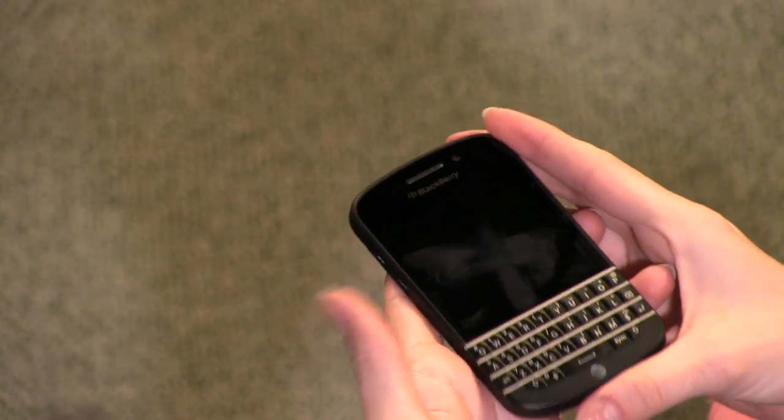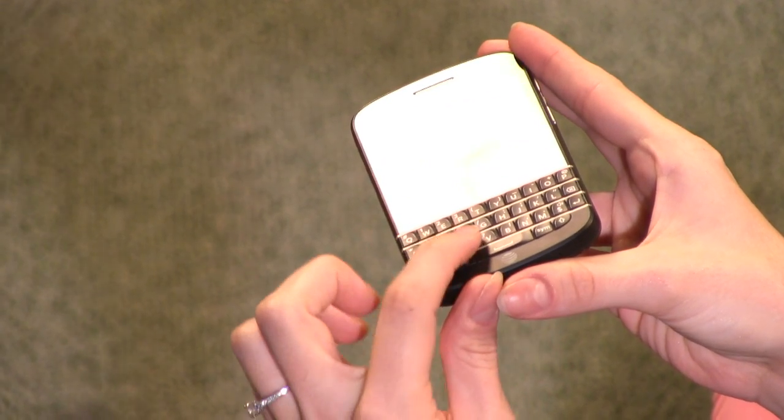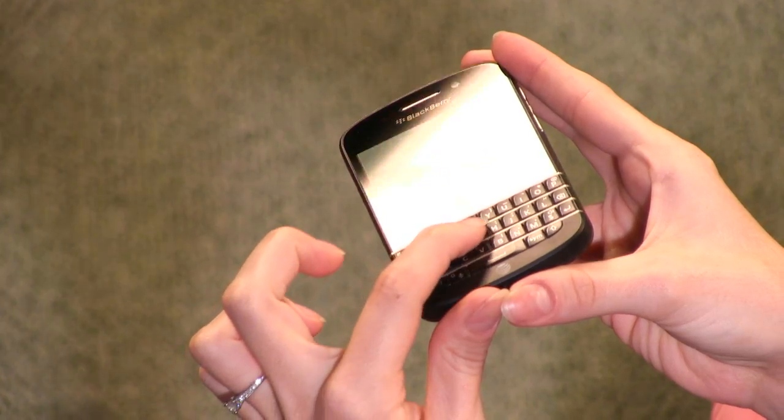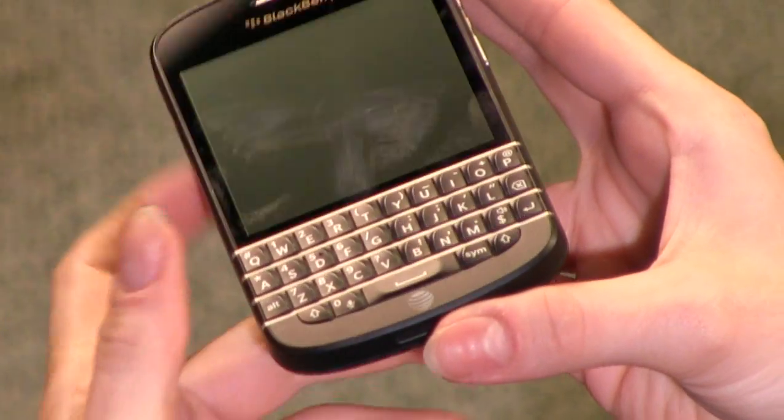So what do you think of the keyboard? So the keyboard, yeah, this was my favorite part. I haven't played with a keyboard since college, so it's been a while. I really like the feature that they raised some sides of it. I got an instant BlackBerry flashback to 2007. I think they've done a nice job doming the keys. It actually feels pretty easy to type.